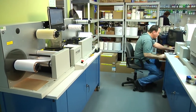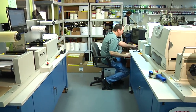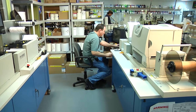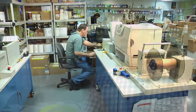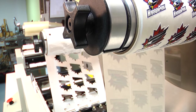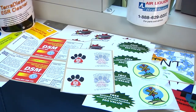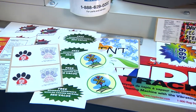If a label shop is looking for a digital solution, and it's their first step into digital, but they want that first step to be a professional one, then the CX1200 is definitely the right way to go. When we bought the press, we hoped that it would be a 2 to 3 year repayment process, so it's right on schedule, and it's probably going to exceed our expectations.